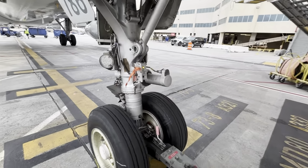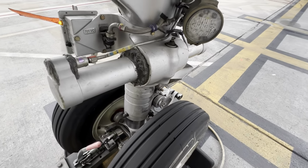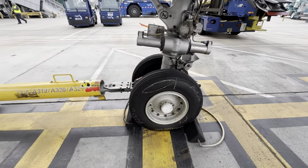Now there is a fail-safe for this. The tow bar itself has a shear pin. Once the nose gear reaches its maximum angle, it can no longer turn, so that shear pin will fail and snap to prevent further damage. It does happen time to time, but you know, we have to do an inspection when that happens.